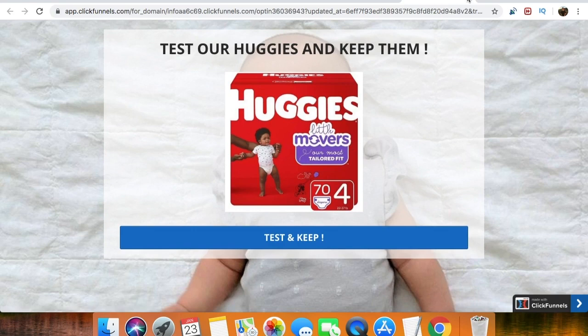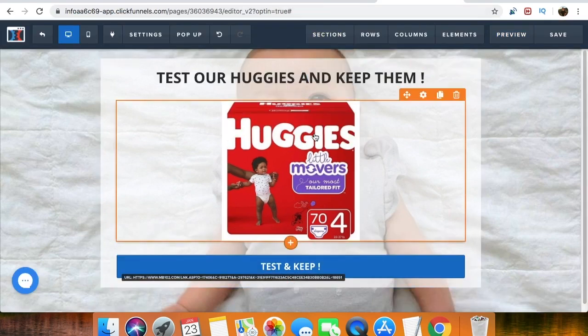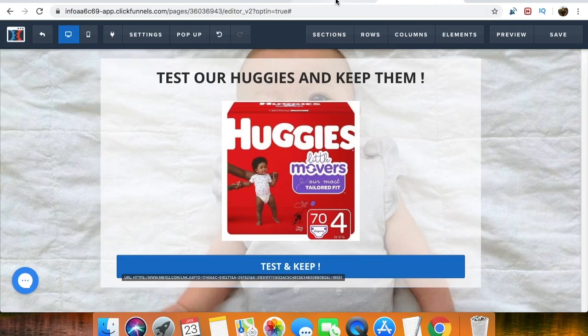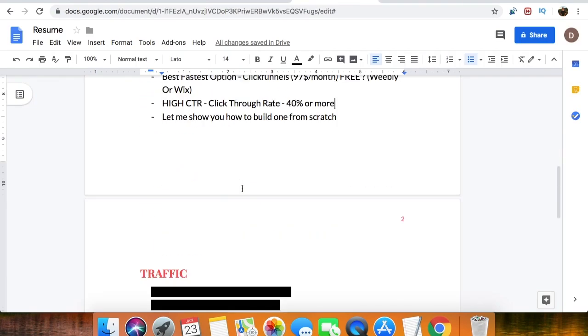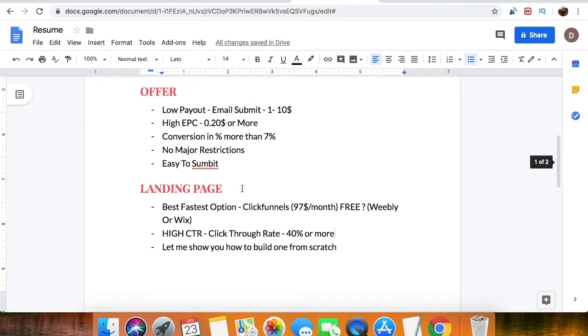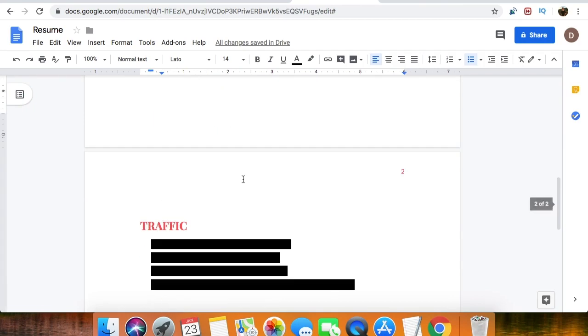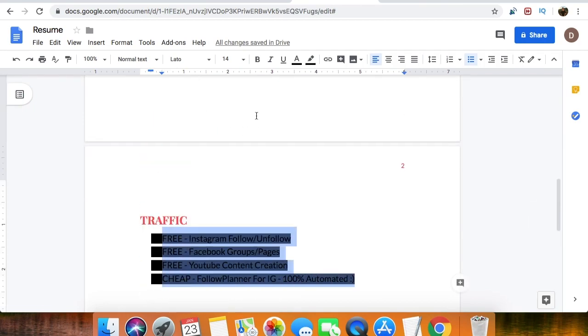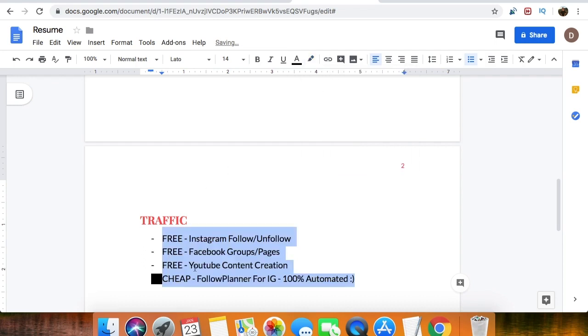Okay, as I said before, you can play around with the colors and so on. So that's just a quick simple tutorial on how to create a landing page. And then the next one would be the next option. What we need to do is drive traffic, obviously. So obviously we can have paid and free traffic.